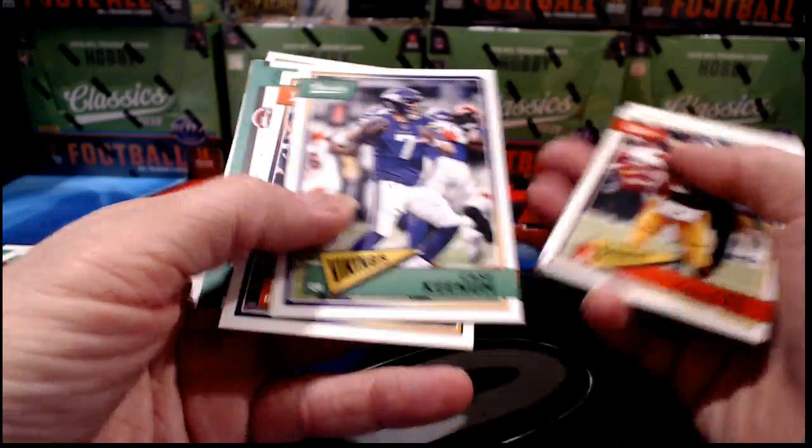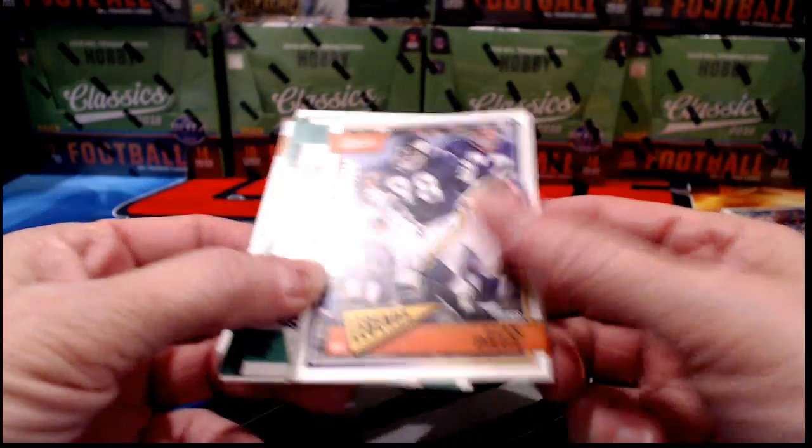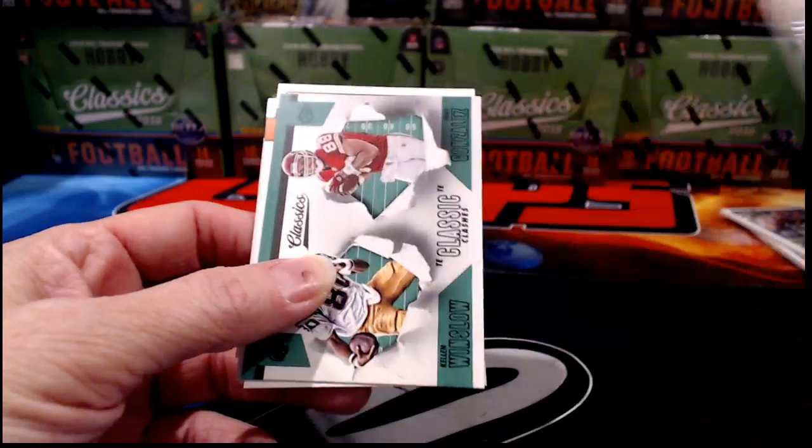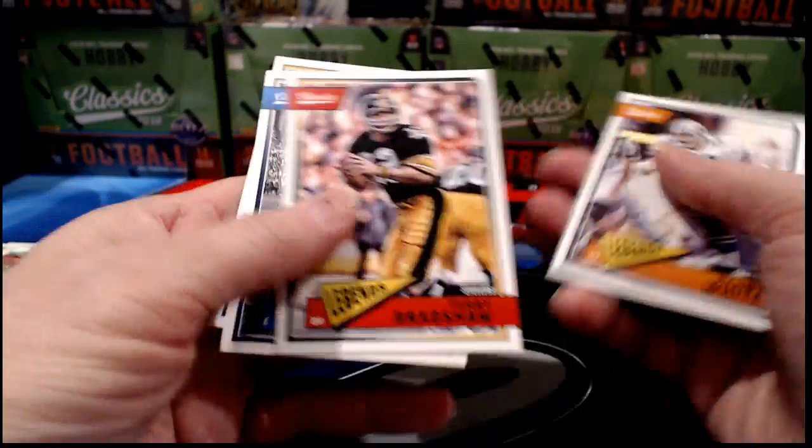I mean, Finest is, what, an 8-box case, and I can't remember how many cards per box, but it's not an overwhelming number. Alan Page to $2.99, that was for the Vikings. It has the red back variation.